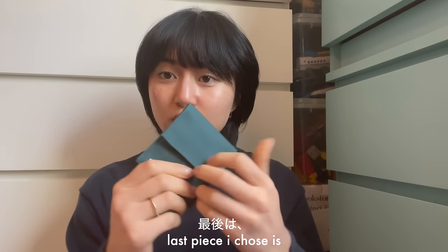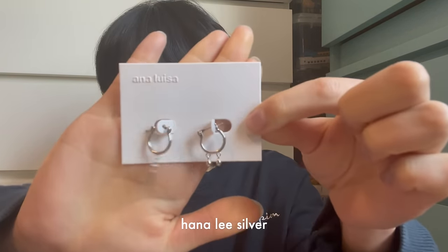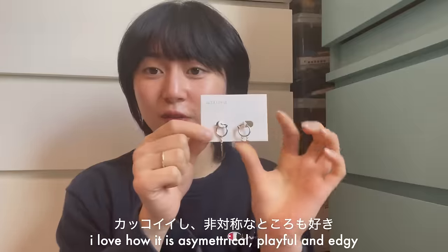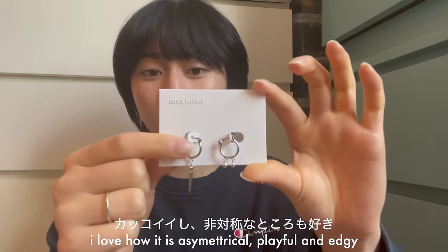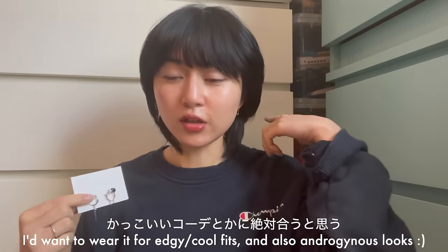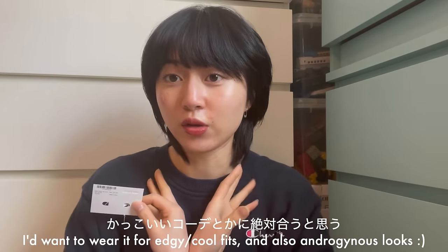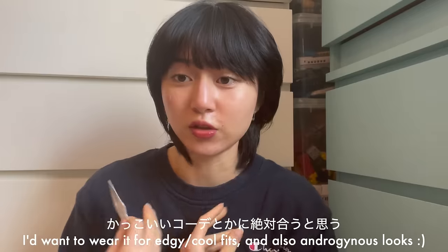And the last one I chose is this one. This is a really nice, fun piece. I love how it's asymmetrical. I think I could see myself wearing it on days where I'm feeling more edgy. I think it really goes well with the androgynous look, too.